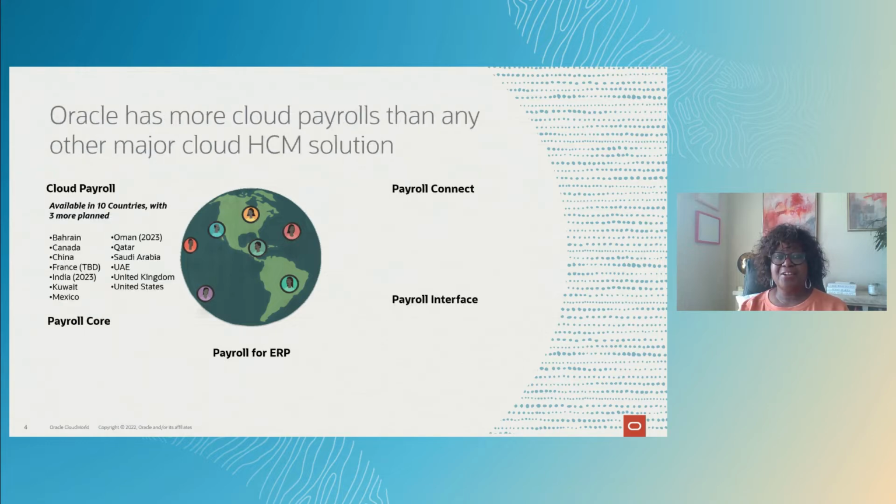So first, let's start with Oracle Cloud Payroll. Oracle has more cloud payrolls than any other major cloud HCM solution. That's great, right? And so when we look at our cloud payroll, we have payroll available in 10 countries with 3 more planned. And so you can see those countries.